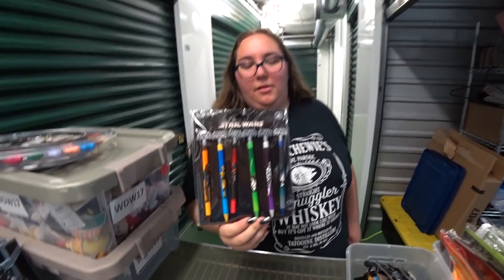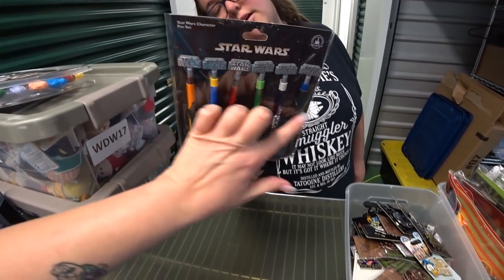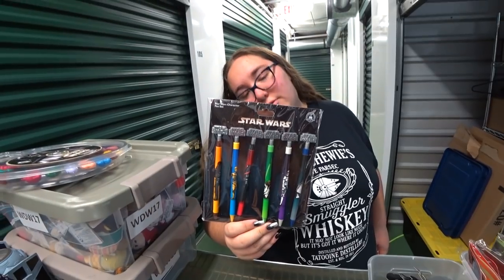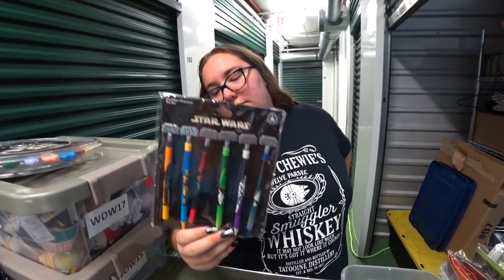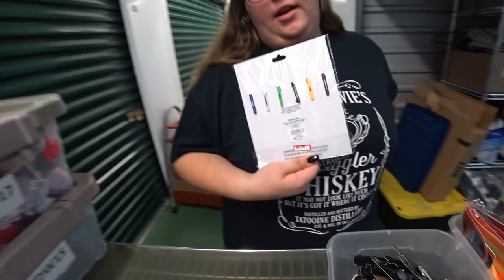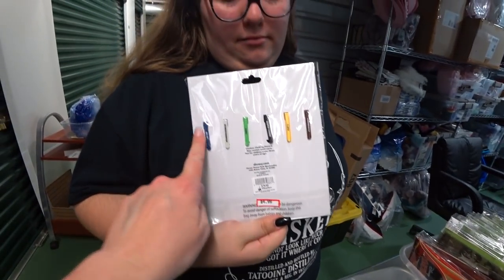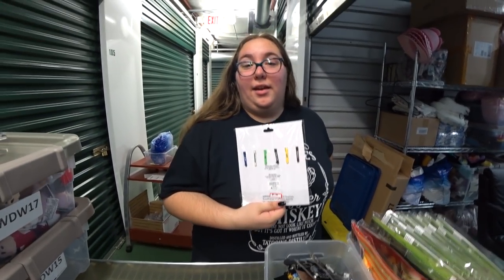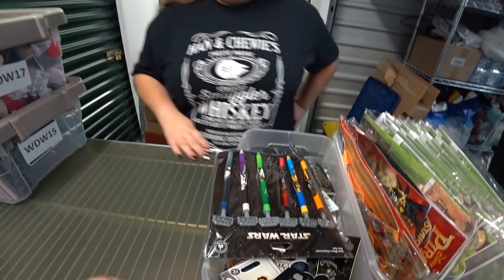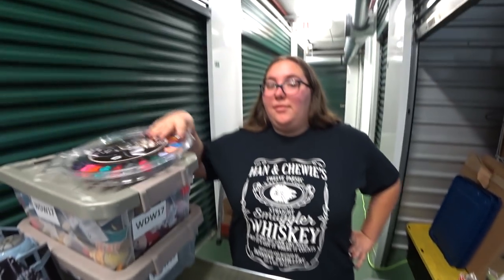Ooh, that is cool. Six Star Wars pins with different Star Wars characters: Stormtrooper, Yoda, Darth Vader, C-3PO, and Chewbacca. How much is that? Six cool Star Wars pins, $4.99. Wow. And they all say the names of the characters on them, and they were $17. That is how I knew all their names without looking at the front. Wow, that's a good deal. You don't have to know Star Wars to be able to read their names off the back.